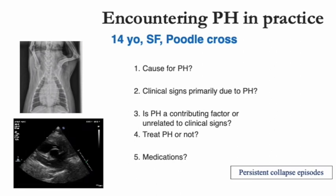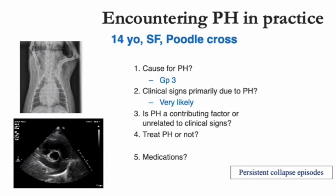So with the information that we had so far, we thought the cause for her pulmonary hypertension was group 3 disease again, possibly due to chronic bronchitis. Her clinical signs of collapse were very likely due to pulmonary hypertension because there was no other identifiable cause for her collapse episodes. Treatment with sildenafil would be recommended for this dog because she falls under group 3 disease.